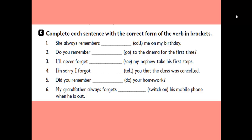Number 3. I will never forget seeing my nephew taking his first steps. Number 4. I'm sorry I forgot to tell you that the class was cancelled. Number 5. Did you remember to do your homework? And number 6. My grandfather always forgets to switch on his mobile phone when he is out.